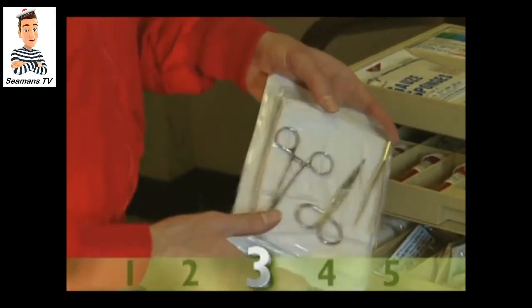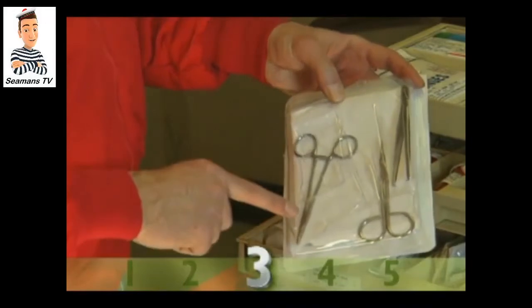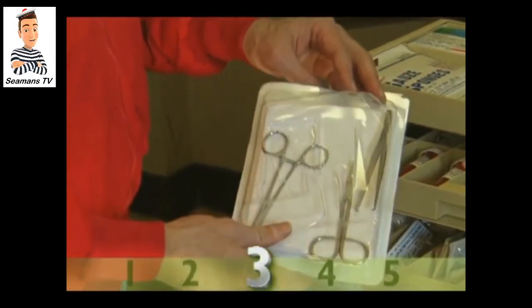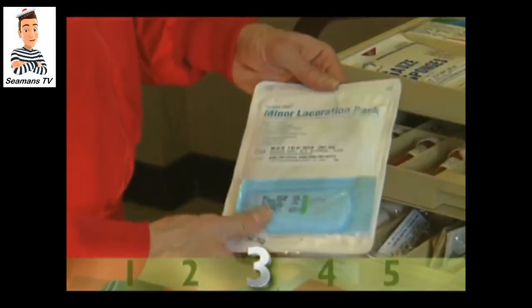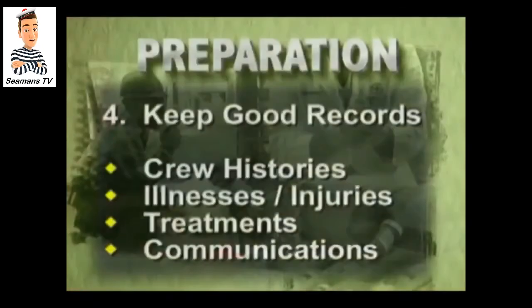The kit includes some sterile drapes, which you can see down below there, some gauze pads, a pair of needle holders, a pair of scissors, and a pair of forceps for moving the skin around and bringing skin together. The rule of thumb with medicines is better to be overstocked than understocked, especially when the unexpected happens.